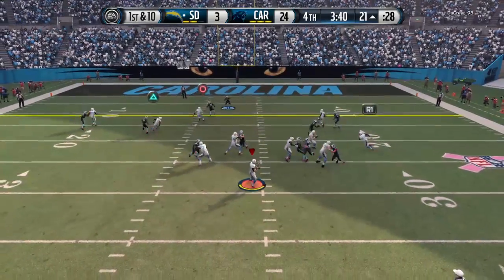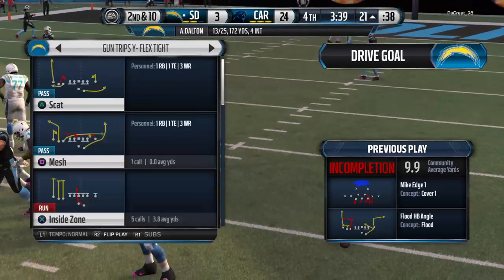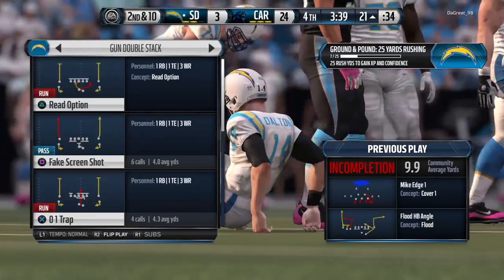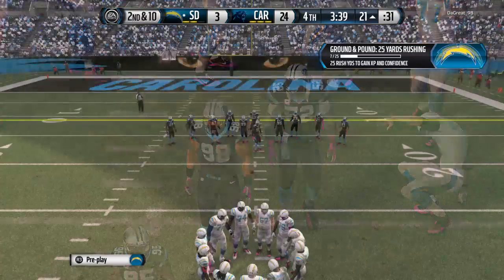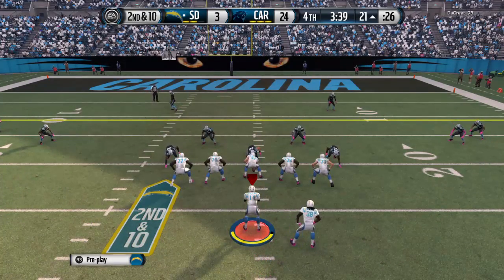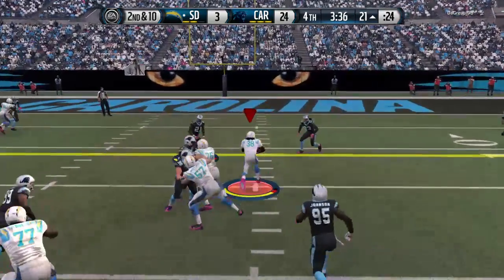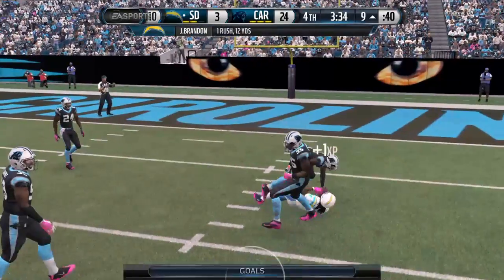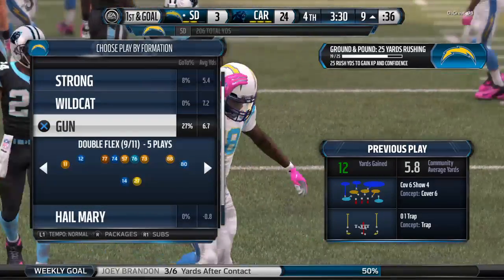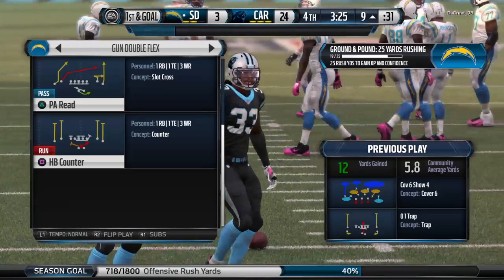Andy Dalton in the shotgun formation. He's drilled as he throws. Second down and 10. Dalton, handoff. Gains 12. If you're a running back and you want more carries, do things like this. Read the defense right, read the blocking, and pick up first downs. That's a really good job by the running back.